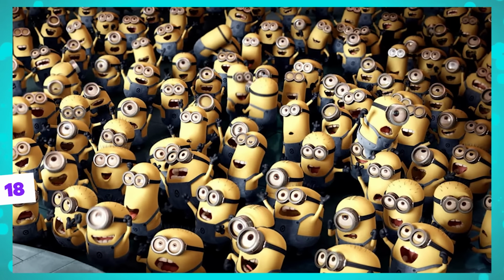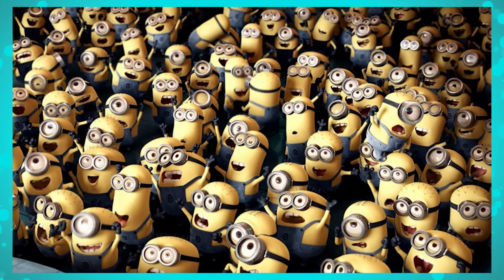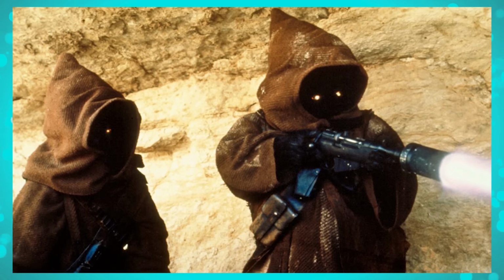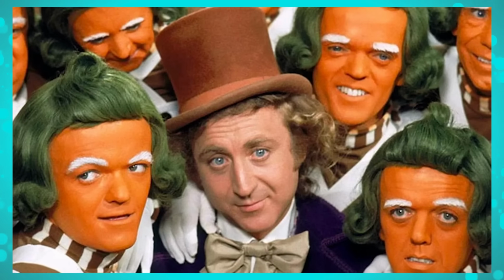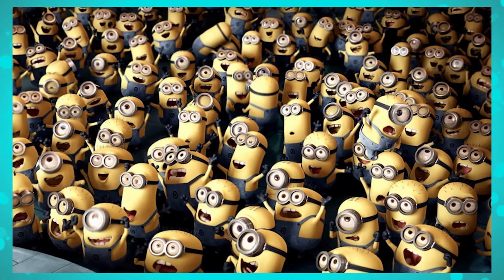Did you know that the appearance of the Minions was inspired by two groups of super famous mini characters from pop culture? The first group is the Jawas, those little creatures from Star Wars who spoke a language very similar to the Minions. And the second are the Oompa Loompas from Willy Wonka and the Chocolate Factory. Now, that's some old school inspiration, don't you agree?